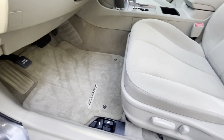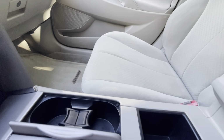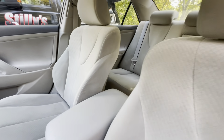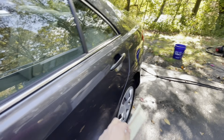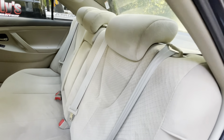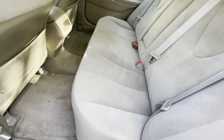Now, any other spots that were on the seats, all I did was just go through with the carpet bomber, just did a little drill brush, and I didn't even have to extract it. I just used a microfiber towel to get things like the headrests clean and any other little spots. So I only usually use the extraction when I have some deep, nasty stains.